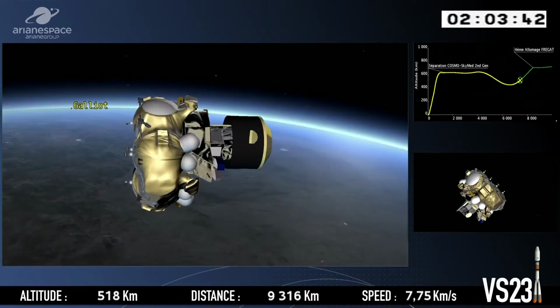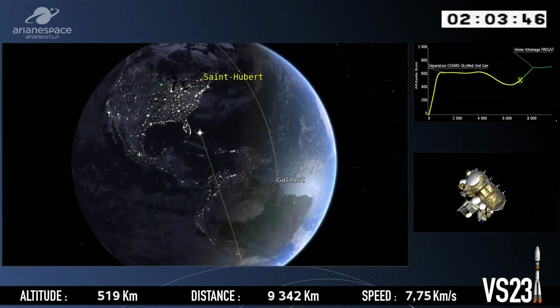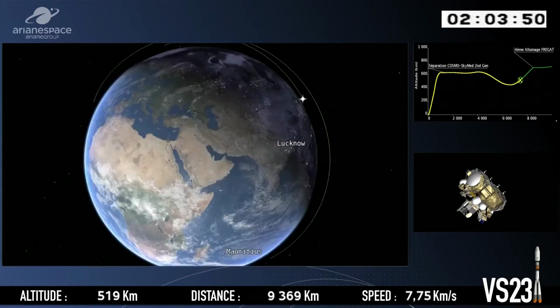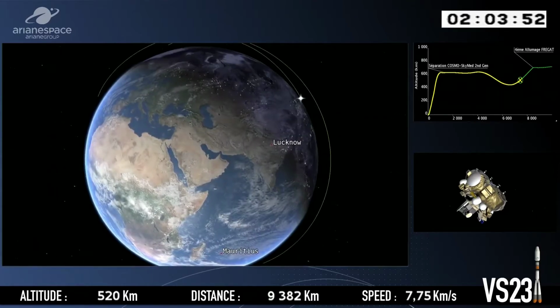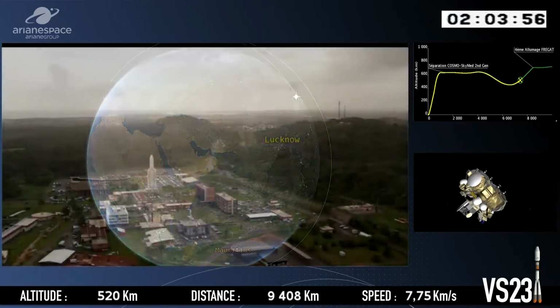The adapter covering the next passenger, CHEOPS, was released. The Quebec station acquired the signal again. The Fregat burned her engine a third time, and finally, we were picked up by the Lucknow station in India. So that is where we are. First part of the mission was letter perfect.